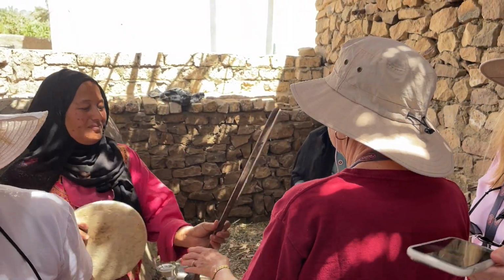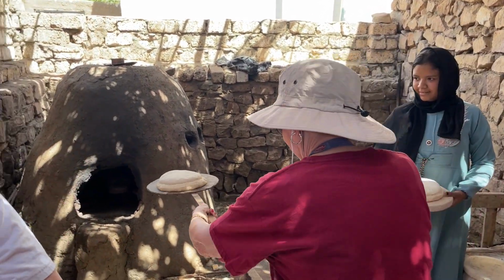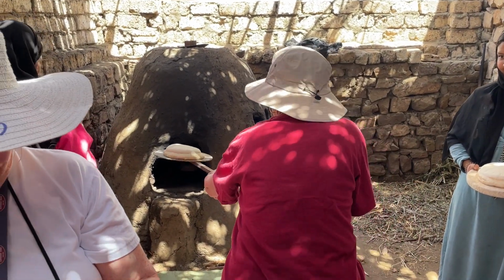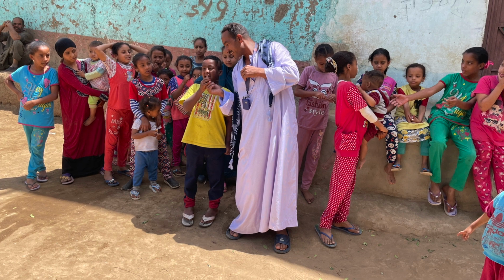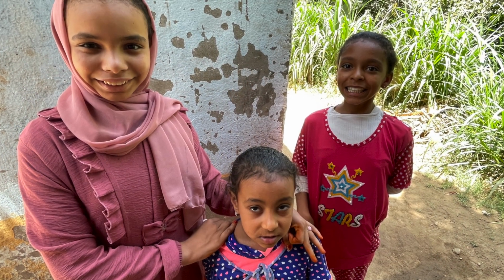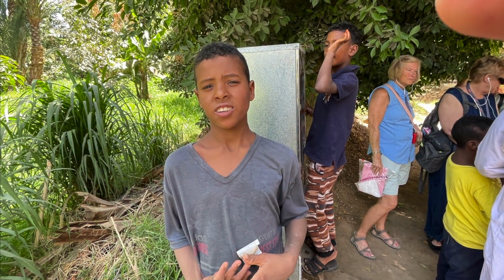Some of the facets of our village tour included observing how they bake bread in what appeared to be a clay oven, visiting the school children coming out of their school classroom, a mosque, some of the individual kids around the village on the island populated by about 300 individuals.